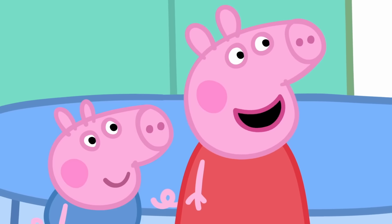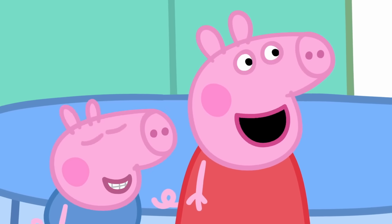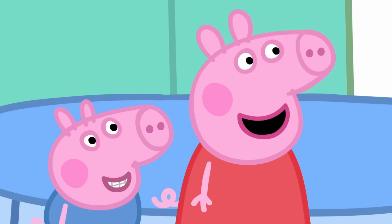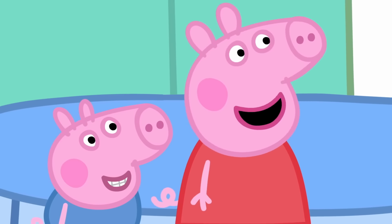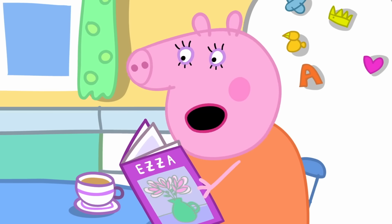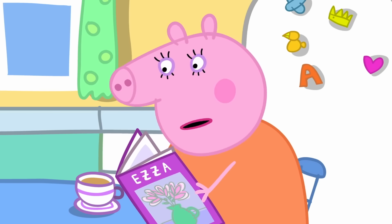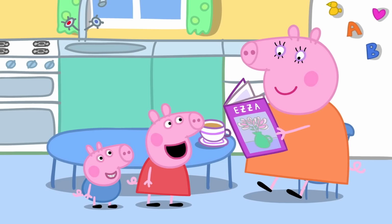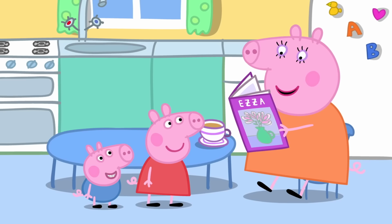Madam Gazelle says it needs a lot of money to mend. Yes, yes, I'm sure it does. She asked if somebody's mummy or daddy would jump out of an aeroplane. Oh, I hope you didn't say daddy would do it, Peppa. You know he doesn't like heights. But you don't mind heights, do you, Mummy? I'm fine with heights. Good.